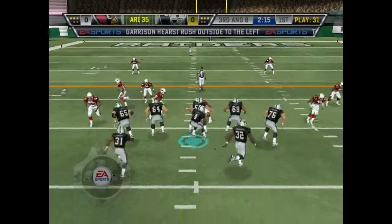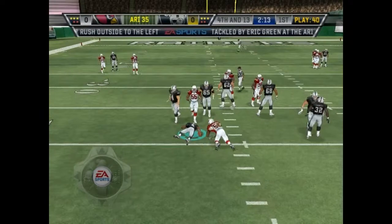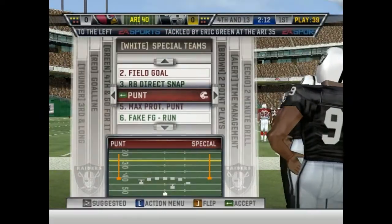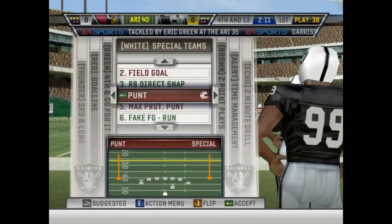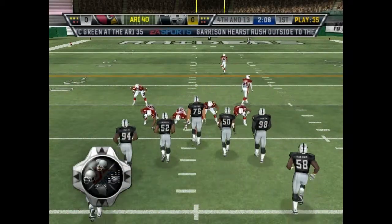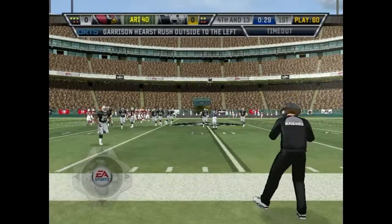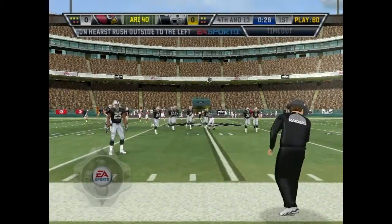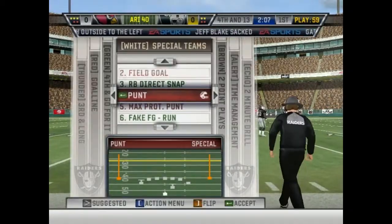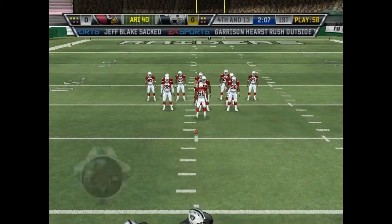Set. Hut. Jeff Blake now back to pass. Blake goes down. He's sacked. Number 58 makes the sack. Loss of 4 on the play. The offense calls a timeout. A timeout has been called as Jeff Blake comes off the field now.